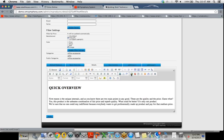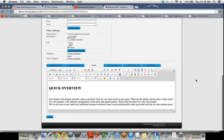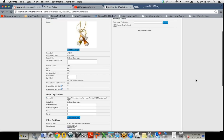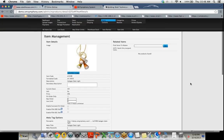We can add links. We can add links to videos. We can add more images. We can link the PDF documents. Really, anything you can do with HTML, we can handle either at the item level, category level, in terms of content.